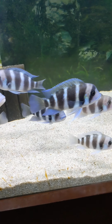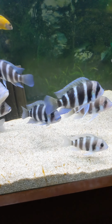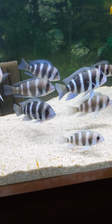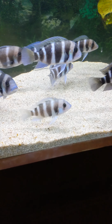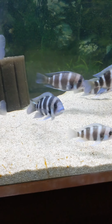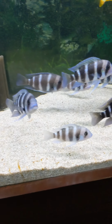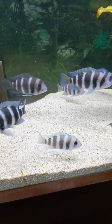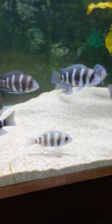I have video footage of the quarantine, which I'll post after this video. I'll show you guys what his eye looked like. I didn't get a good clip of him because I didn't want to stress him too much. I should have got it when he was still in this main display tank, but I got a little clip of him pretty much right when I moved him into the quarantine.